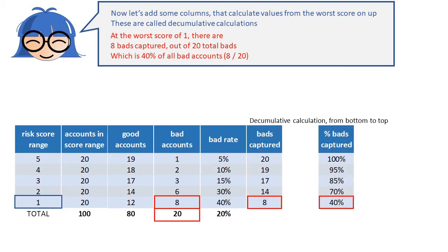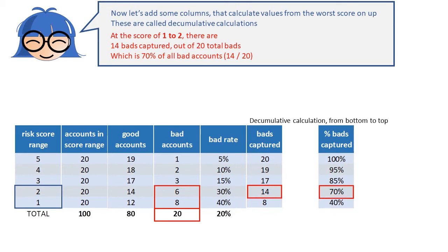At the worst score of 1, there are 8 bads captured out of 20 total bads, which is 40% of all bad accounts. At the score of 1 to 2, there are 14 bads captured out of 20 total bads, which is 70% of all bad accounts.